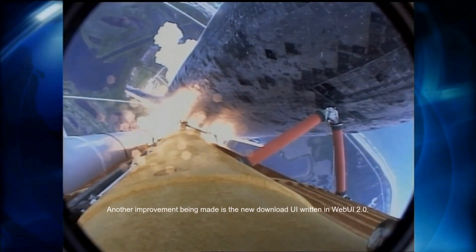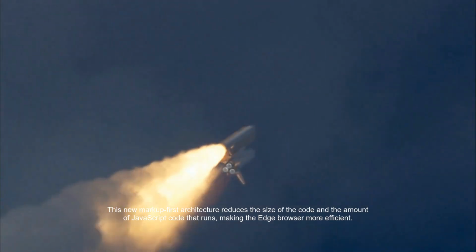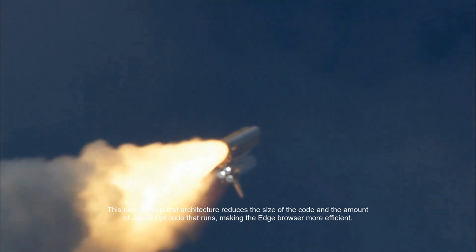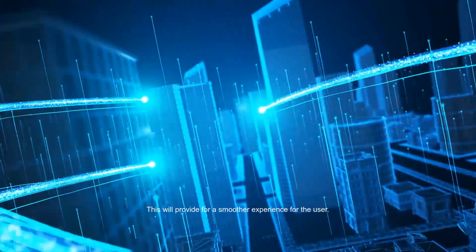Another improvement being made is the new Download UI written in WebUI 2.0. This new markup-first architecture reduces the size of the code and the amount of JavaScript code that runs, making the Edge browser more efficient. This will provide for a smoother experience for the user.